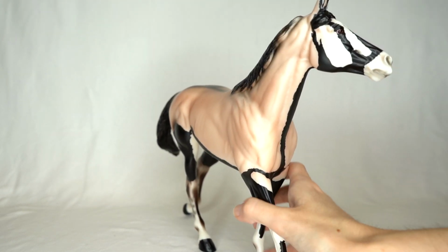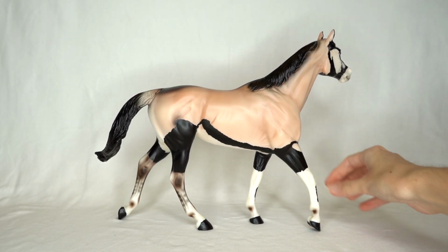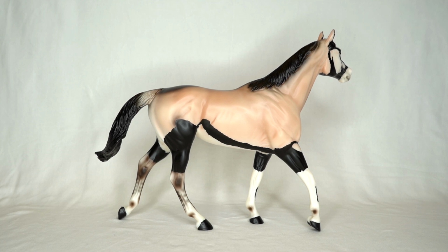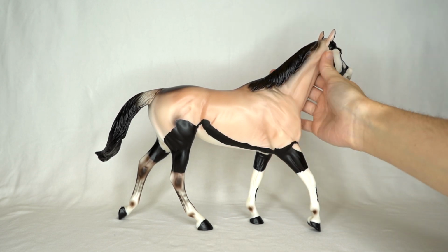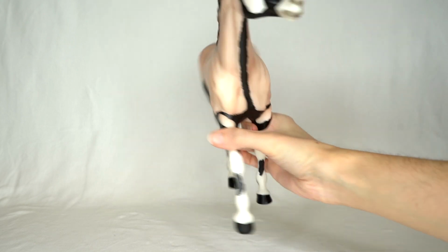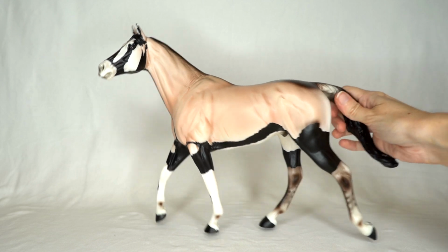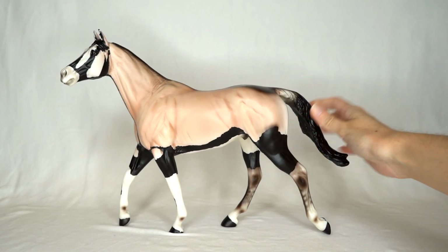Kind of spin him around here. And he's also looking very nice. I don't see any major significant flaws, so that is awesome. I know I did see someone's Baruti had some weird things going on with the paint, but this guy looks like he's okay. I don't see anything major wrong with him or anything.